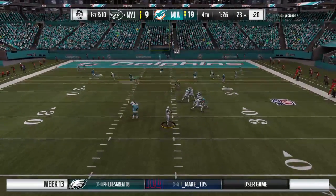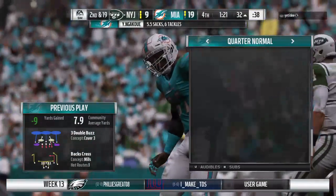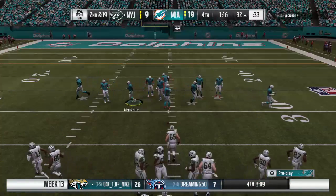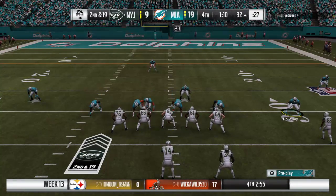Now Darnold. Pressure applied, and he's going to be taken down. They sack him back at the 33-yard line. Yannick Ngakoue in there to take him down, and the clock will roll. And they need to work to at least get some of this yardage back after the sack. 2nd and 19.